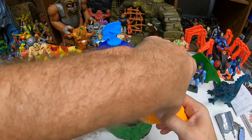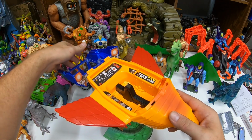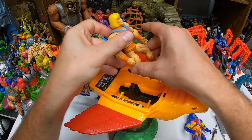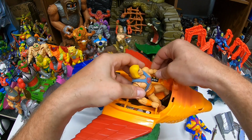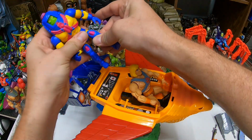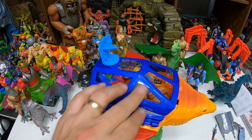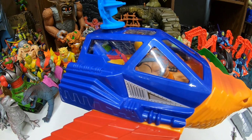All right, let's see how a couple figures sit in there. So it stays on there pretty nicely when you're putting figures in there. So let's try throwing He-Man in there. If you want to really do the work of getting him to grip the handles, you can do that, but I just want to see how they fit. And let's try Man-E-Faces. Let's see if they can both ride in there. Looks like it's going to work. Yep, there we go. Couple of bros riding in the Talon Fighter.